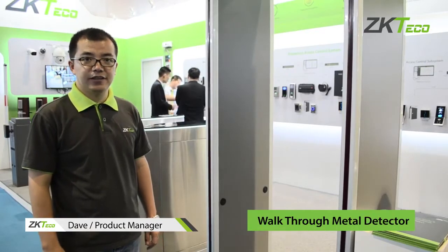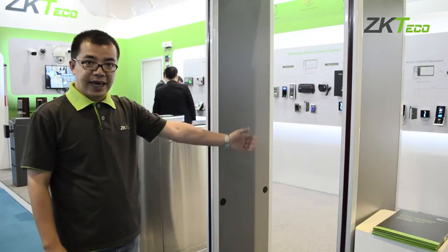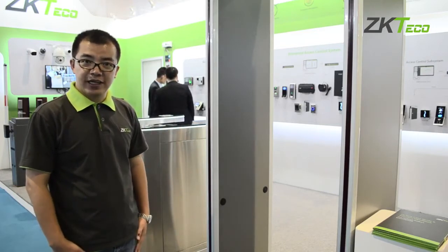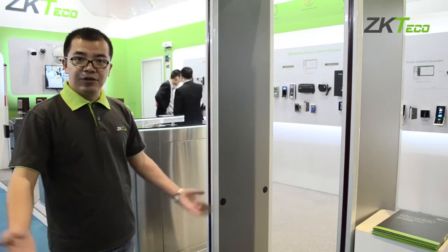So this is the ZKTeco walk-through metal detector. When a person goes through the gate with some metal in the pocket, it will detect it and give an alarm. I will give a demo.